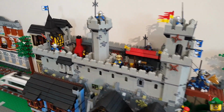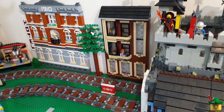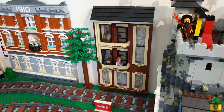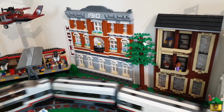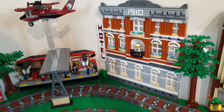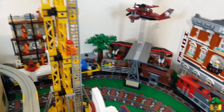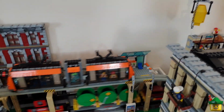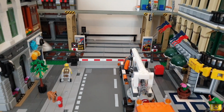The castle itself, sort of a facade. Then residential, and the only residential you'll see in my city is in facade form because I think it's a bit of a waste of space compared with businesses. A hotel, corner station, construction site, tram stop, road going off into the distance.